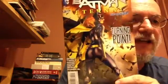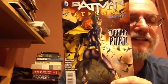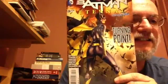But both of those books I enjoyed more than Batman Eternal. A lot of people like this cover, and I can see why, because it seems to have Batgirl in kind of a contemplative mood, and surrounded by bats, and the lighting and the coloring is kind of cool. It is this cliched pose.